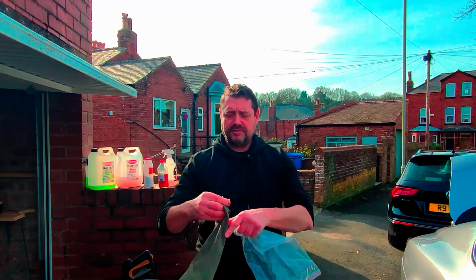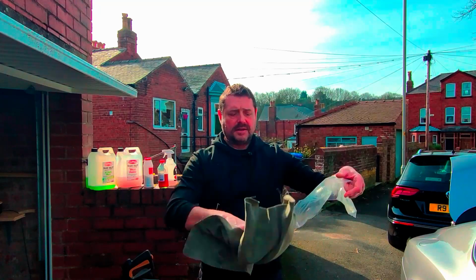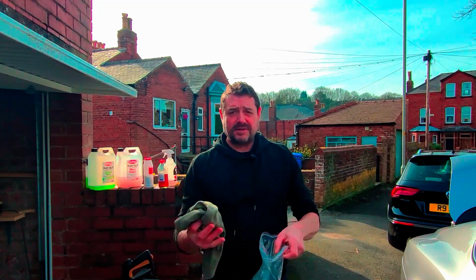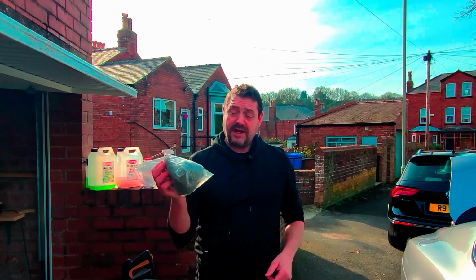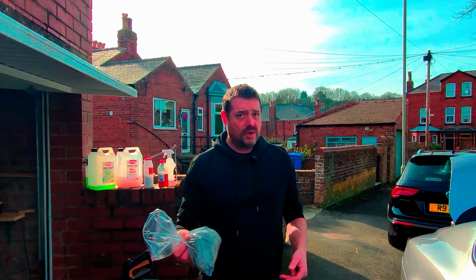Get a good quality one from Halfords for about 15 quid, decent size like that, and you store it in a plastic bag, and you only ever clean it with saddle soap. It's very important, don't use harsh detergents on them, and that will literally last you a lifetime. I've had this one 15 years, no problem at all.